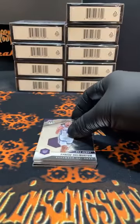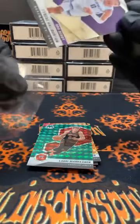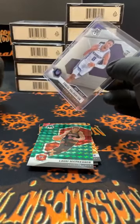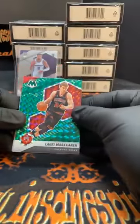Behind that, Kings on the board early this evening. We were missing Haliburton on Tuesday, but we are not going to miss him tonight. Haliburton in the NBA debut form for the Kings on the board. We'll stack him up there. Nice rookie. Behind that, we do have the green.